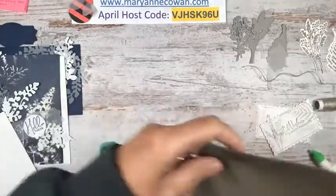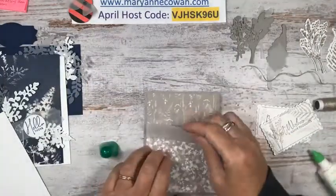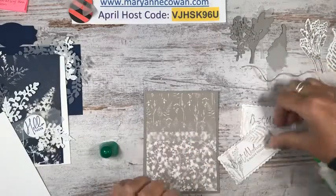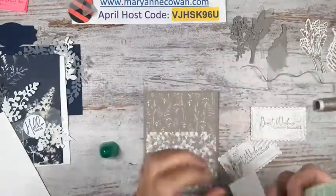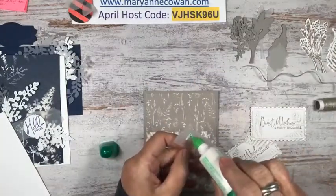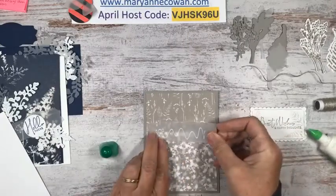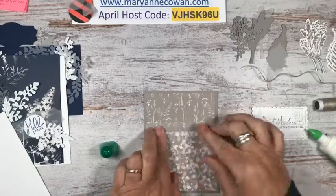My mat needs to be cleaned. Hopefully I won't glue it too. Now I'm just checking this because I only want to go as far as this. So I can go almost the whole way because I don't want the glue showing through. All right.